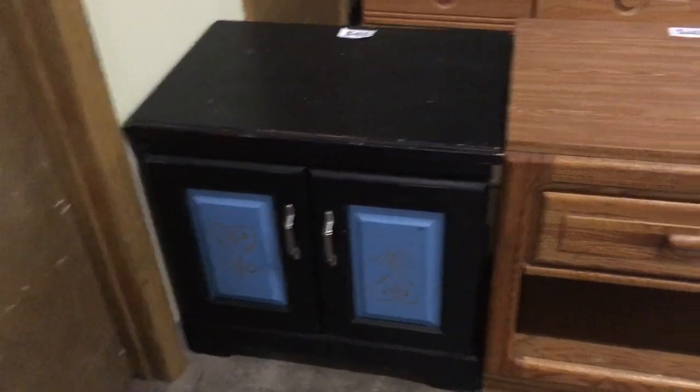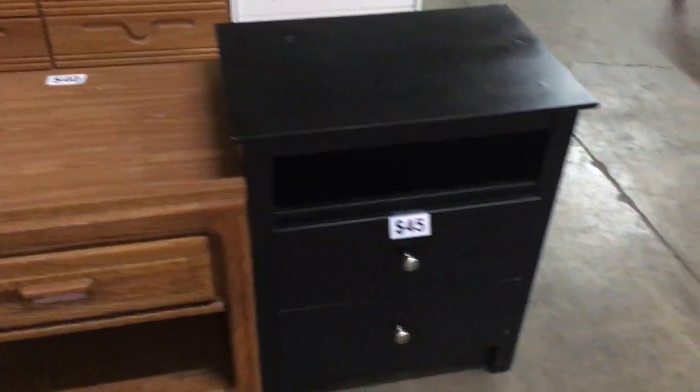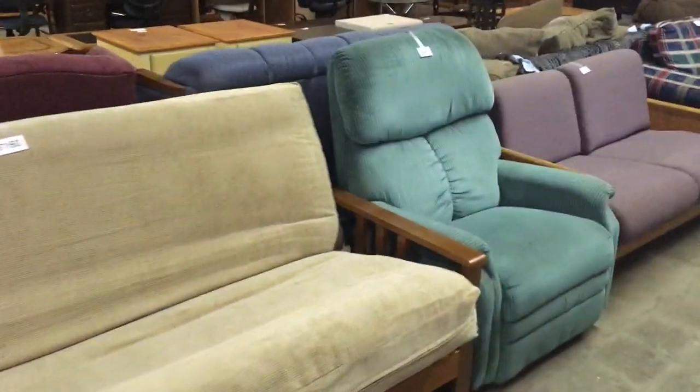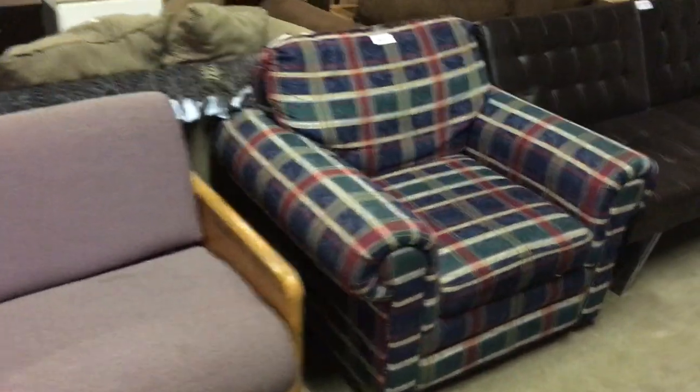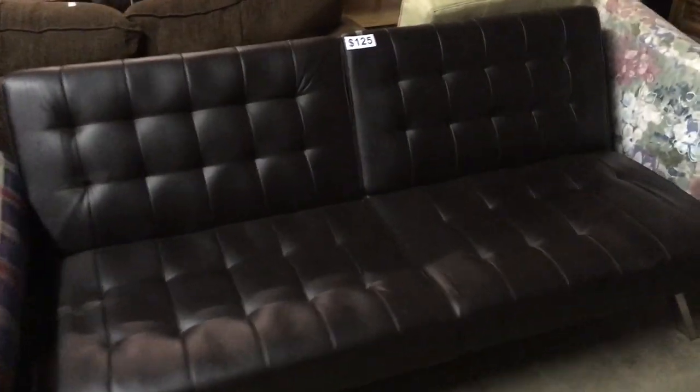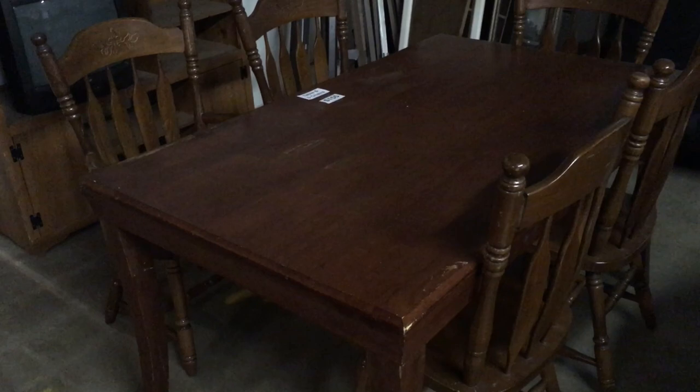$145, $45, $40, $45, $55, $45, $160, $150, $70, $45, $125, $155 for the table and the five chairs.